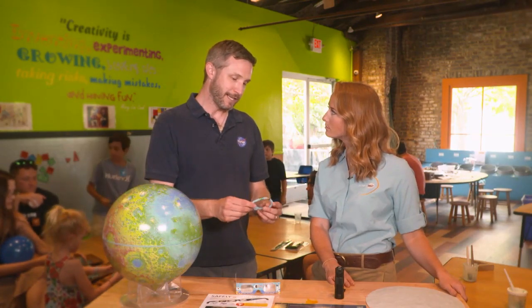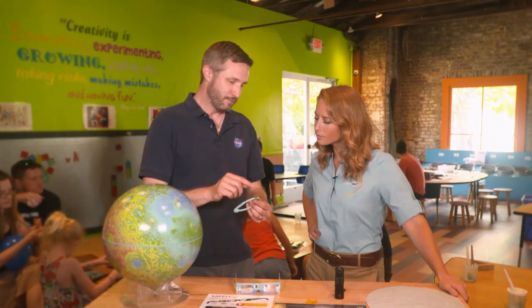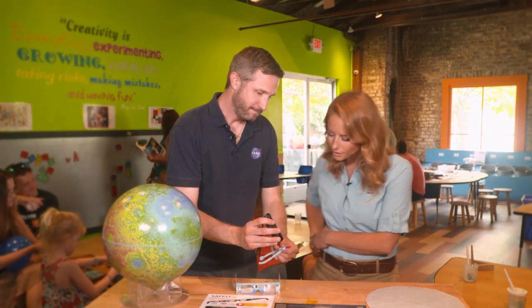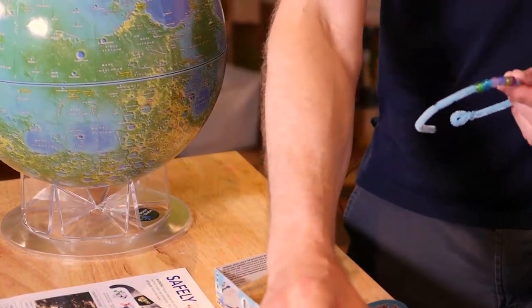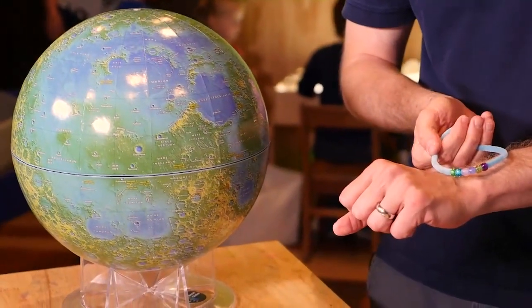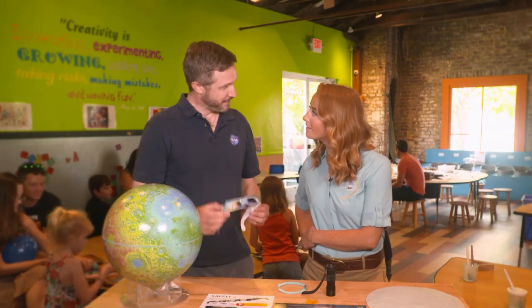So during the eclipse, as the moon is moving in front of the sun, these beads will be receiving the UV radiation, and they actually glow purple. So we have a light here that has UV radiation coming out of it. You can see that the beads have changed color. And so what we're encouraging the children to do is make these and then wear them outside during the eclipse. If the beads are purple, they know that there could be damage to their eyes or their skin. Keep the glasses on. So during that time, they need to wear the glasses.